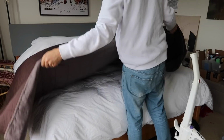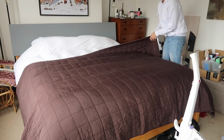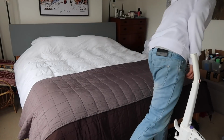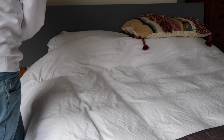I got this from IKEA, and you may have seen my recent IKEA favourites video. This is one of the pieces that I've actually had now for 10 years and it's still going strong. And I'm finally adding my 2 throw cushions that came from Zara Home.